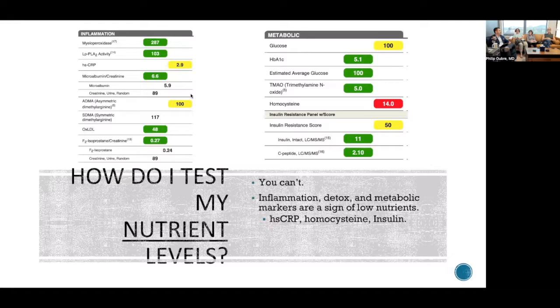So the truth is you can't test nutrient levels, but you can test how your system is reacting to the presence or a lack of nutrients. For example, if you have a lot of inflammation, your HSCRP is up, your ADMA is up, your homocysteine is up, it could say you have lots of inflammation, so you need more nutrients. It could say you have poor detox or your metabolic markers are high. If your insulin is high, it could say you have insulin resistance, need more nutrient density, less carbs, those kinds of things. So some of these other markers are indirect measurements of nutrients, but there's no good "am I eating enough spinach" test yet.